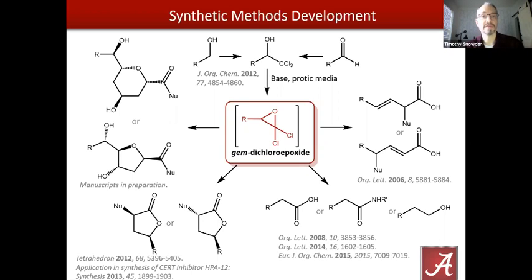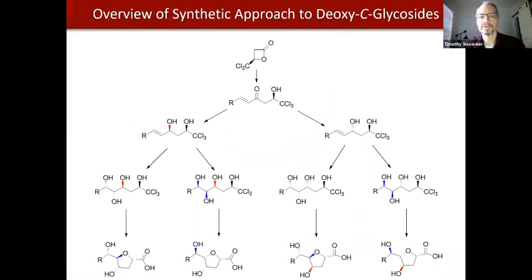And most recently, we've used the gem-dichloroepoxide intermediates to be able to develop a very short and efficient synthesis of deoxy-C-glycosides. These are substructures which are commonly found in biologically active natural products. This particular transformation involves starting from commercially available Weinberg lactone, converting the Weinberg lactone into an enone structure with, you'll note, a chiral trichloromethylcarbinol present at this position. That's the key functionality in the structure that's going to allow us to form the 5 or 6-membered ring products.